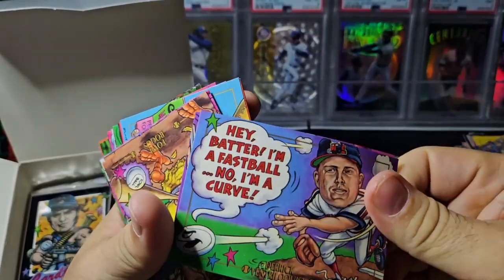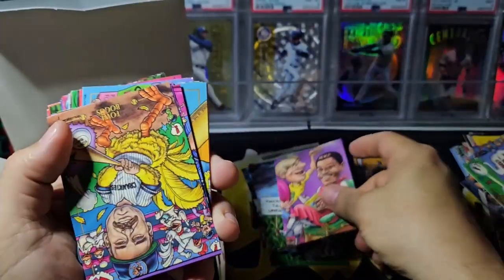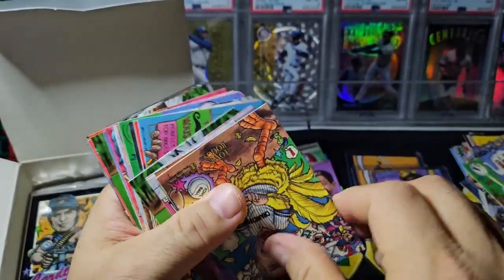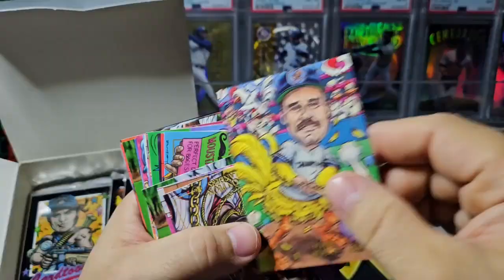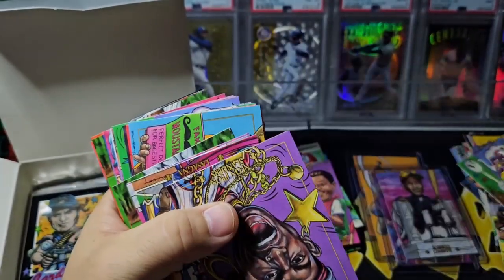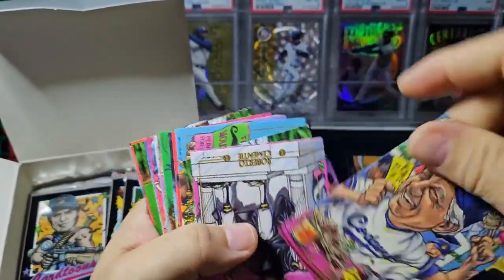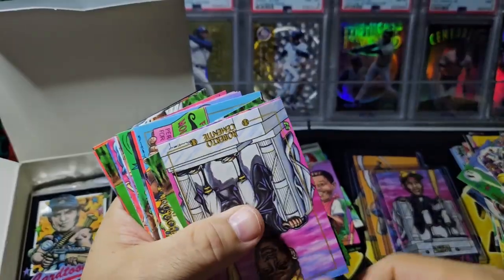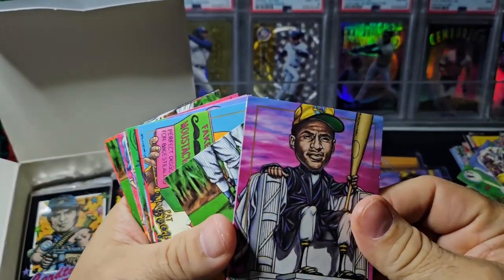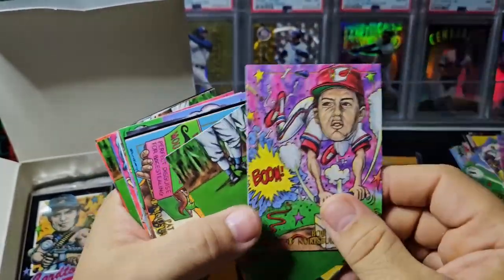And if you just dig a little harder, so there is another Griffey card. I'll set him aside. There is another Wade Boggs card. Another Deion Sanders. So I like the foil cards. They're kind of cool. Tommy Lasorda, another Roberto Clemente. So they definitely paid tribute to Mr. Clemente.